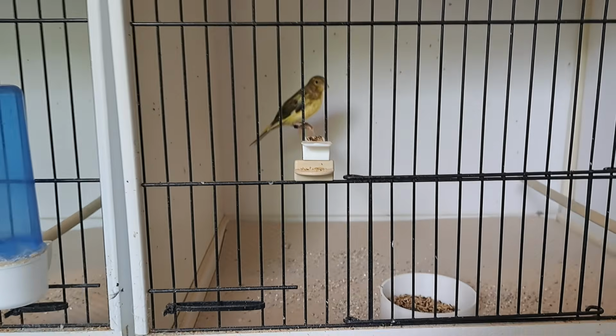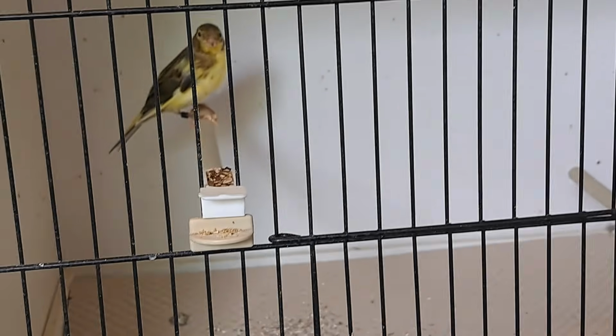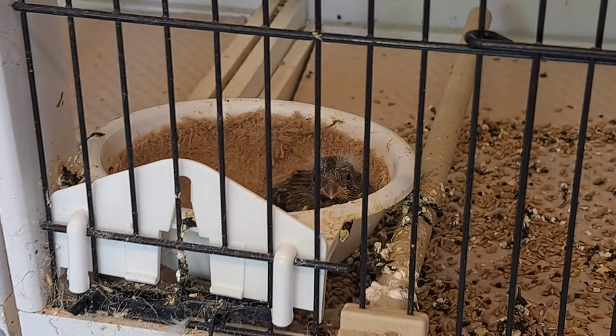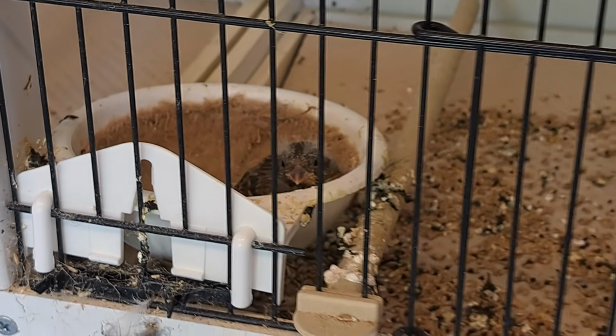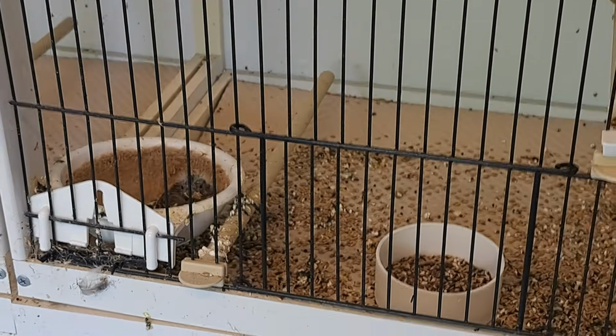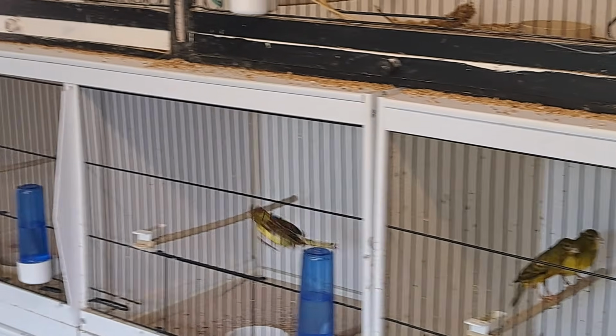Nice bird though. Come on. Nah, not going to focus. Right. Just quickly show you the chicks again. And that last one, looking a bit messy there. As I say, I didn't clean that side of the cage out because I didn't want to disturb and send them crashing around the cage.